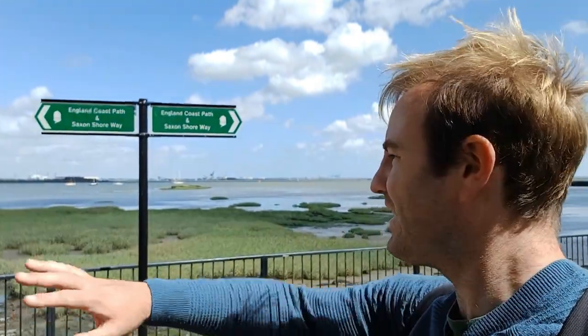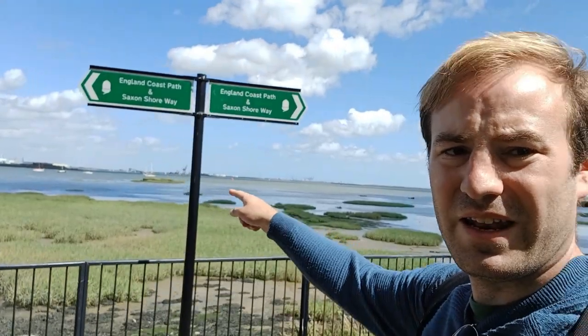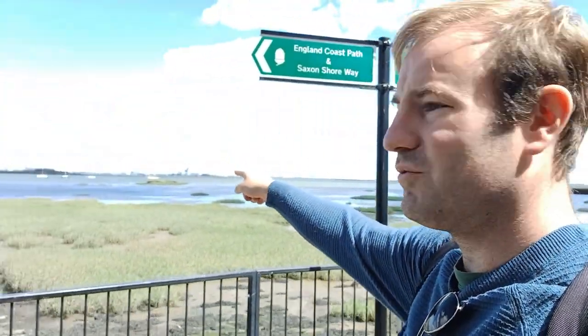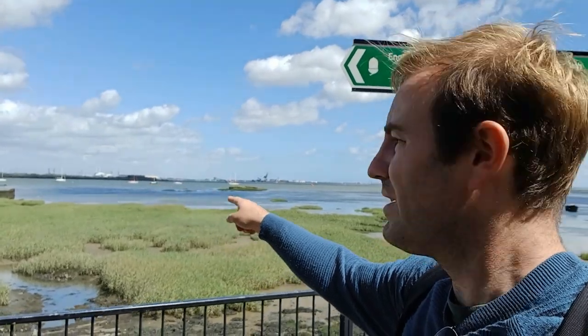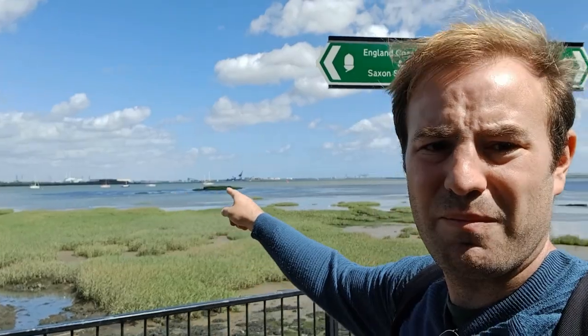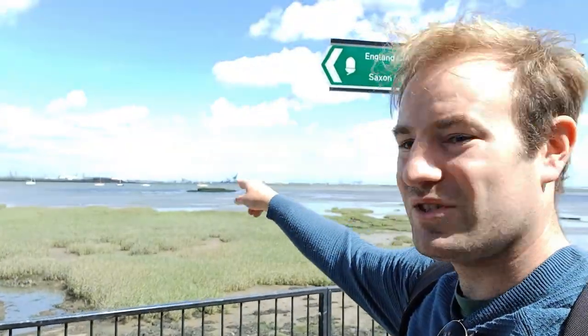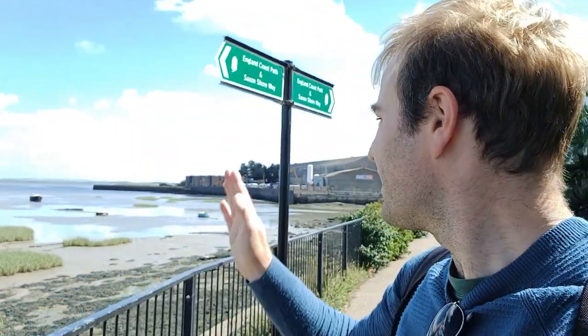We're nearly there now. We're just walking through another housing estate, but the walk is about to change quite drastically when we get to here. This is the Medway Estuary. Over there is the Isle of Grain. The island there, that's the Hoo Salt Marsh. There is also a fort on the island, about where my finger is, over there. And there's also a power station, which is just out of focus, but there is Kingsnorth Power Station over there. So that's looking out.